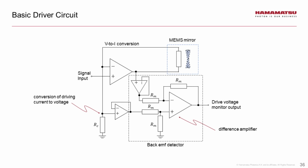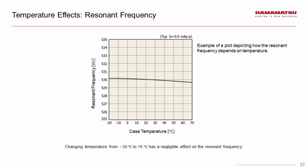Here is a very basic schematic of how we control the mirror and how we can determine its direction. The input signal gets converted to current, and that current drives the MEMS mirror. However, the EMF produced is tapped and then compared to the driving signal, and the difference is taken to determine the phase relationship. From that phase relationship, we can then deduce the direction. And Mario will discuss more in his section how this is actually done.